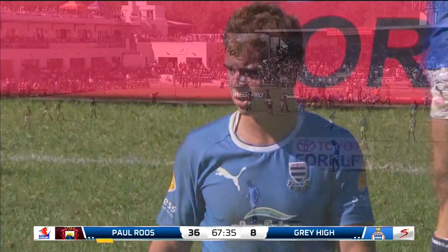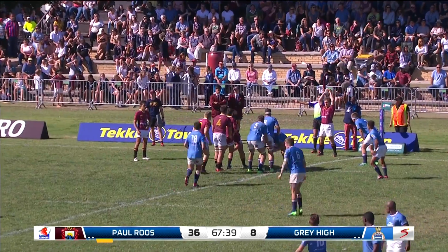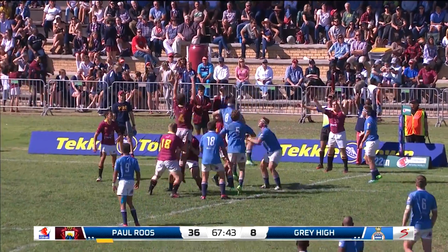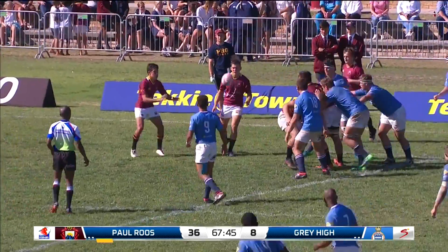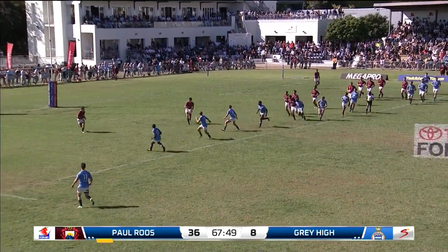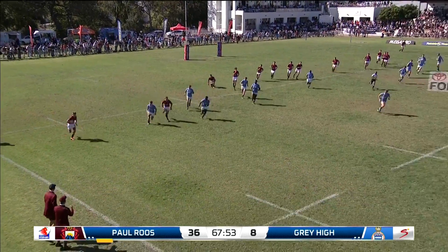That's very well spotted, Gareth. Need backline players to see those kind of things. As time ticks away for Grey High School, the men in light blue have had a very tough time of it on the Marcotta field here in Stellenbosch this afternoon. And Paul Roos planned to run it at them right until the final whistle.